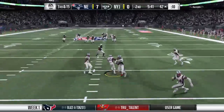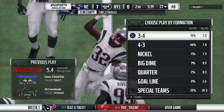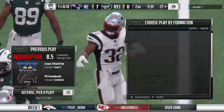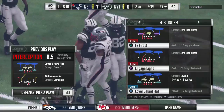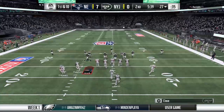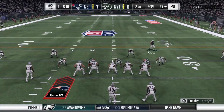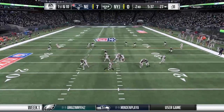And he fires one that's intercepted. Devin McCourty picks it off. And they're going to set up shop at the 27-yard line. Well, it's 3rd and long, and you've got a few different ways to play it offensively. But this is not the type of offense that's going to wave the white flag. They're going to keep chucking it. And this time, it results in an interception.